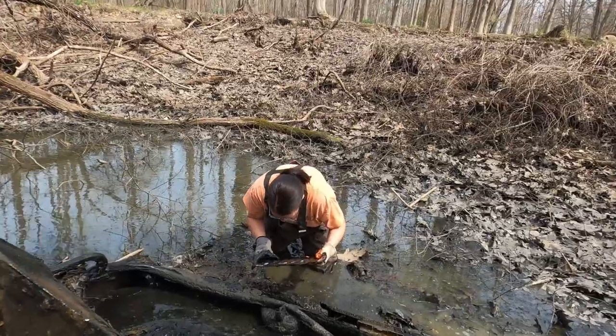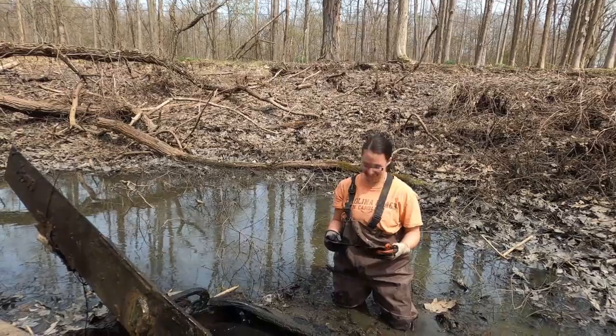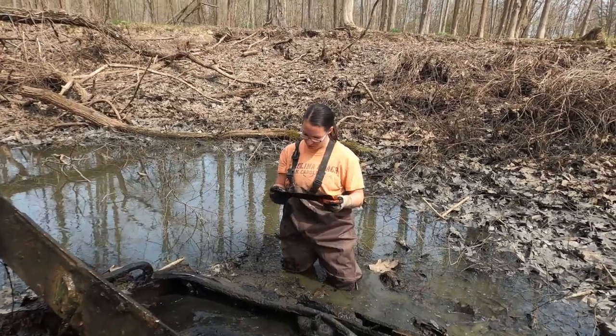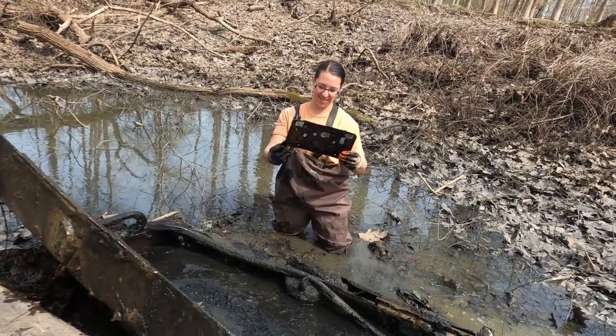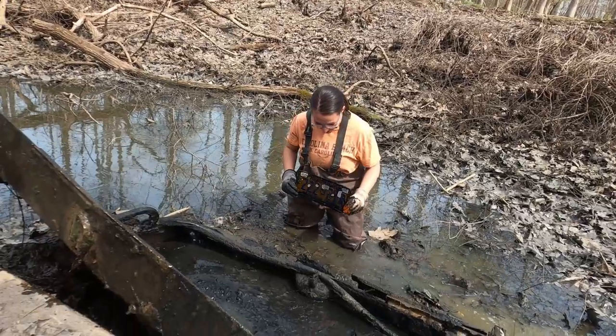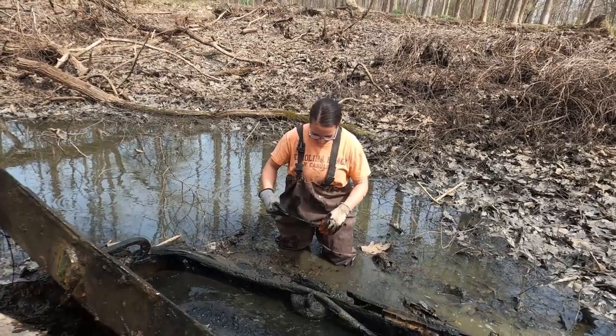Super cool. What's the plate number? I feel like I found treasure. Plate number 22221R. Keystone State. It's treasure. I didn't find bones, but that's okay. That's the main thing I wanted to find. That's right there. Awesome.